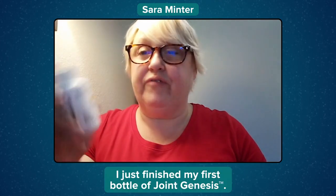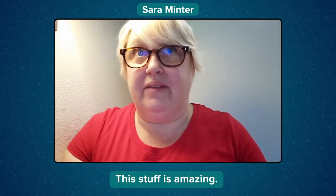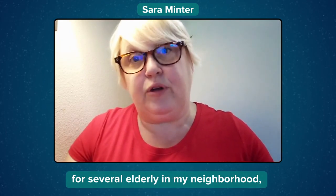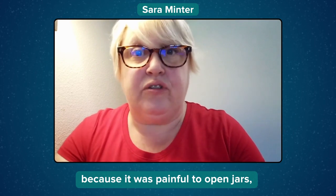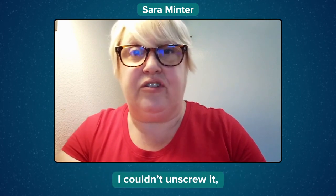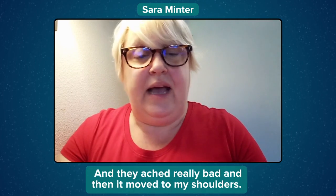I just finished my first bottle of Joint Genesis. And I say my first bottle because I'll be buying more. This stuff is amazing. I'm a homemaker and a caretaker for several elderly in my neighborhood. So I'm really busy and constantly on the go. And when I started to lose the strength in my hands at about 39 or 40 years old, I knew I had to do something because it was painful to open jars, turn tight handles, or anything small. I couldn't unscrew it. I just couldn't use it. I didn't have the use of my hands anymore. And they ached really bad.